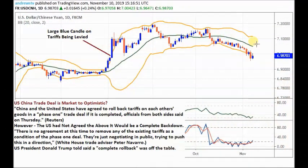Right, first chart is going to be USD CNH. I'll do the technicals in a moment, but first of all we've got to look at the sentiment behind the charts. And in terms of USD, it's fallen pretty hard, and the reason for this is optimism about a US-China trade deal, de-escalation, a truce, whatever you want to call it, of the friction between the two nations.